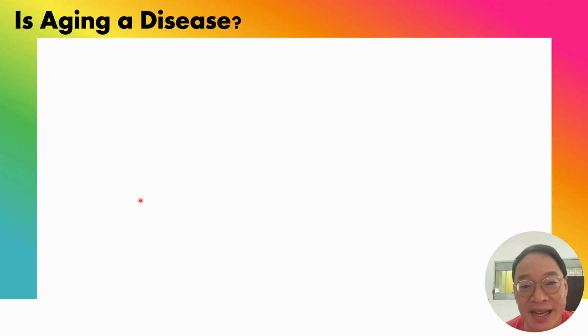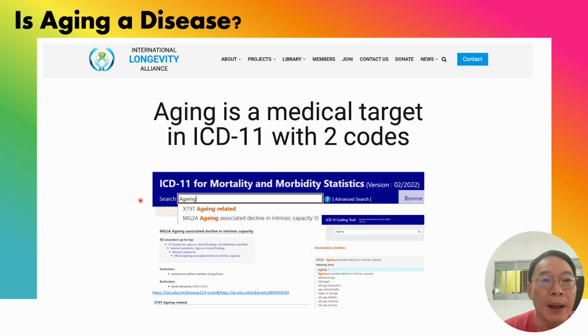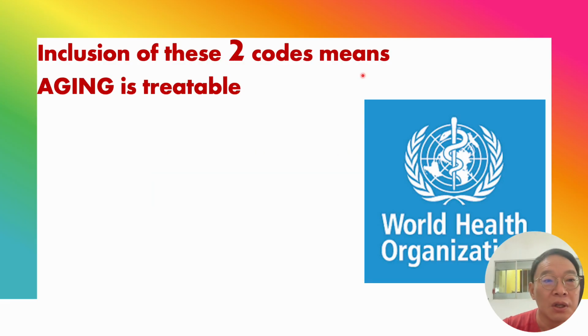First, is aging a disease? Can it be treated if it's a disease? Well, in the recent World Health Organization International Classification of Disease 11, aging is a medical target with two codes. So, inclusion of these two codes means that aging is treatable.